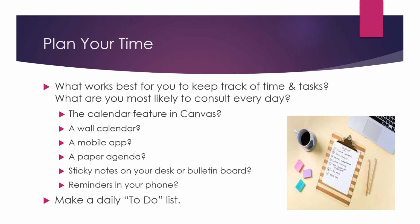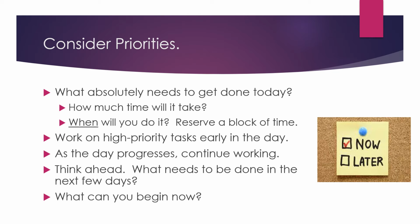Another obvious suggestion, but one that sometimes we forget to do, is simply make a to-do list. Before you go to bed at night, make a quick list of the tasks you hope to accomplish tomorrow, or do that first thing in the morning. As you think about what tasks you need to accomplish, consider priorities. For example, what absolutely needs to get done today? Now that's easy. You probably have a sense of what to do today, but you also need to think about realistically how much time it will take, because students sometimes underestimate the time needed to really do a task well. And then when will you do it?